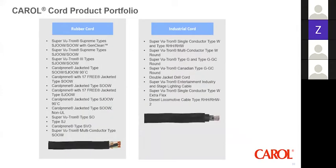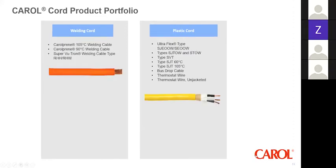The slide is showing our Carroll portfolio and what categories our portable cords fall under. For example, our popular industry cords, the SOO, SJOOW, Super Vu-Tron cables will fall under the rubber cord umbrella. Our Type W, Type G, Type Ggc, and Stage Light and Dlo would fall under the industrial umbrella. Next is our welding cables and our plastic cords with elastomers and thermoplastic jackets.